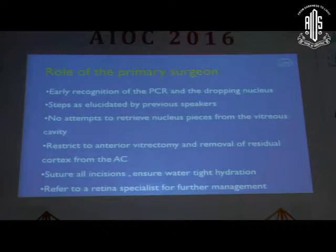As a primary surgeon who would essentially deal with anterior segment cases, it's important to recognize the PCR early and recognize the dropping nucleus early, as well shown in the videos by my previous senior colleagues. Now, no attempts should be made to retrieve any nucleus pieces which have really gone beyond the anterior vitreous below, and restrict your maneuvering just to anterior vitrectomy and removal of the residual cortex from the anterior segment.